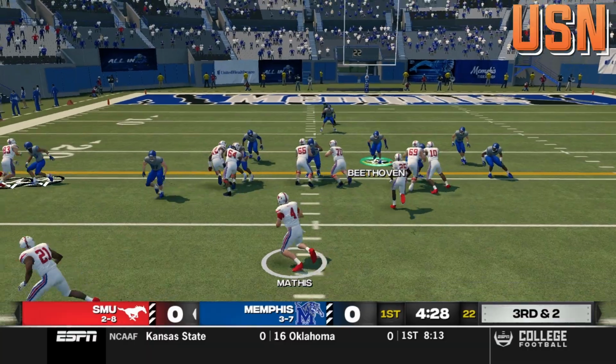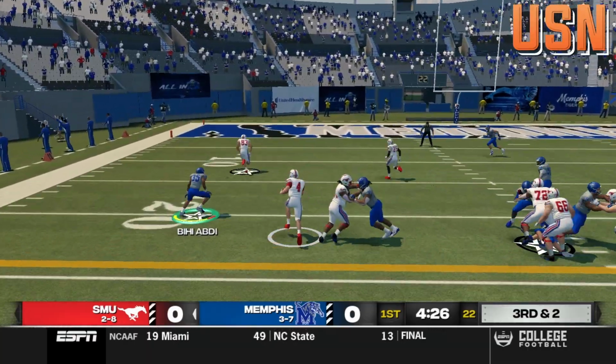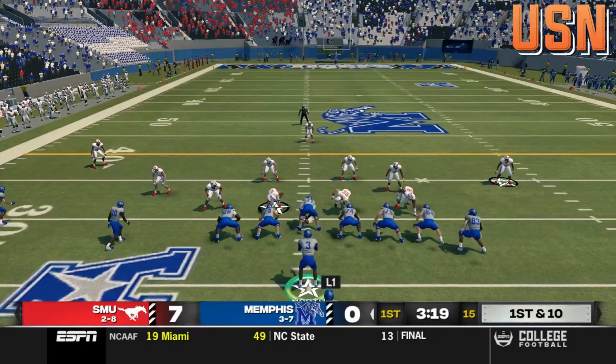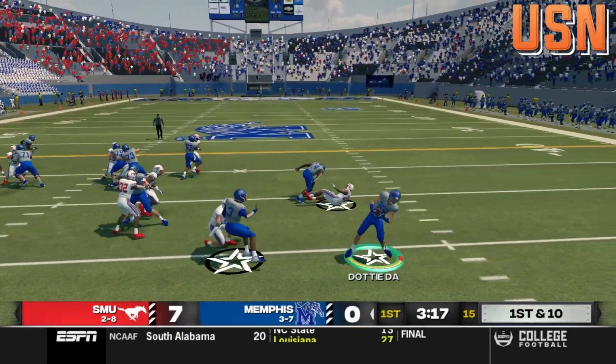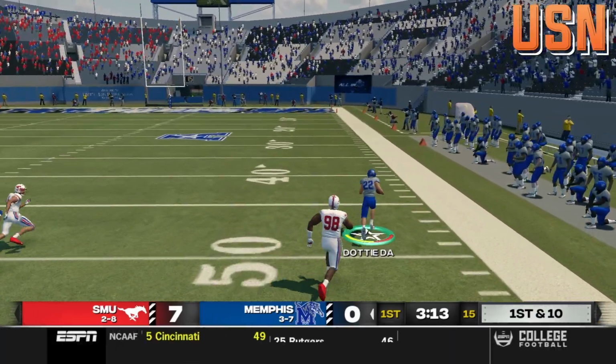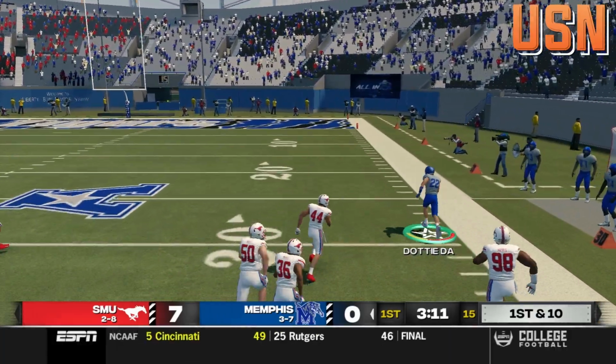We got SMU coming into town to visit here, and hey, look at them going to work early in this one, folks. I mean, Tommy Mathis with a 27-yard run here. I don't even think anybody breathed on him on that play, let alone touched the guy. I mean, that was insane. No one was even near him.